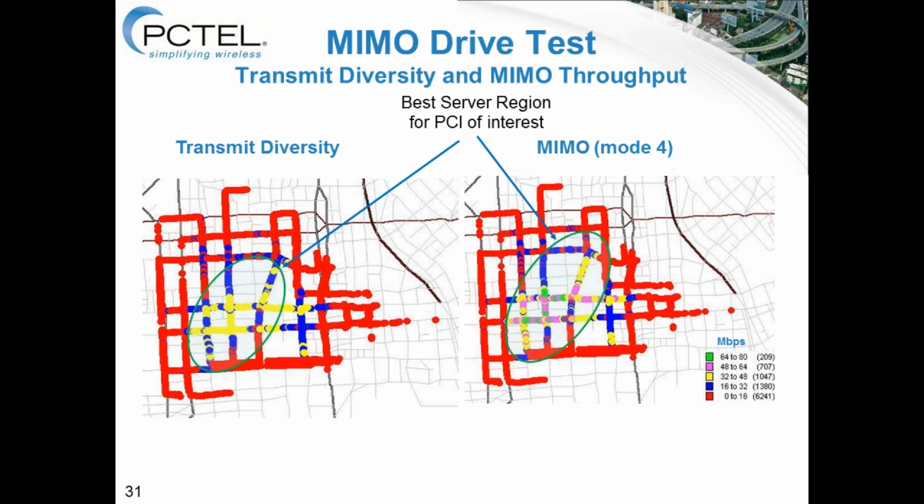But when you go to MIMO transmission mode 4, which is your closed loop spatial multiplexing, you're actually seeing quite a bit of improvement in the throughput, in some cases as high as 64 to 80 megabits per second. But you're also seeing a lot of numbers anywhere from 16 to 80 megabits per second. So if you're able to operate in transmission mode 4, you're going to get a lot of MIMO gain in this particular serving area.